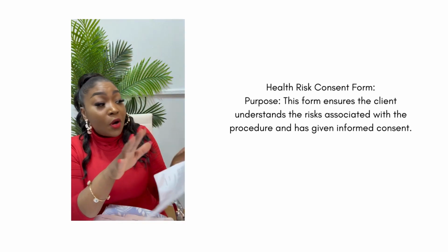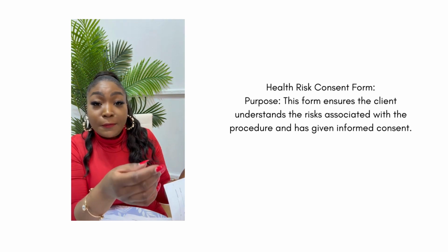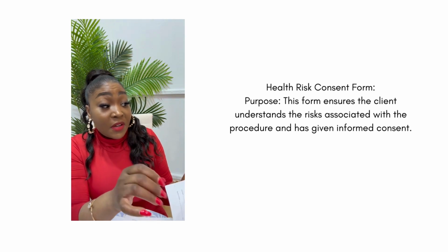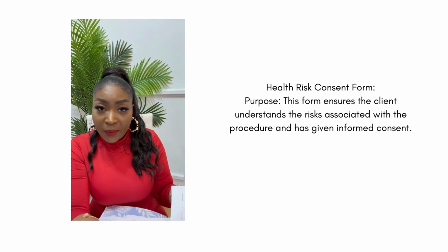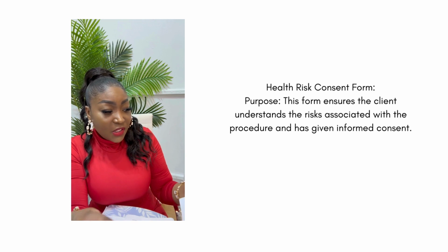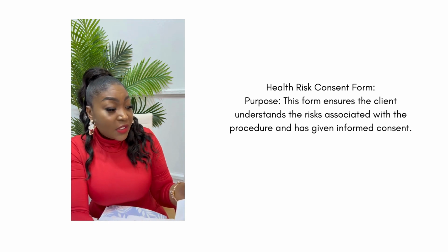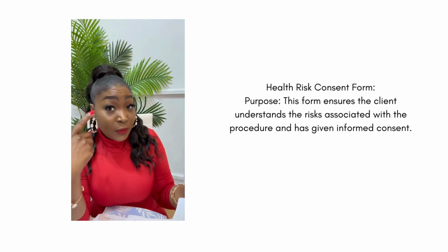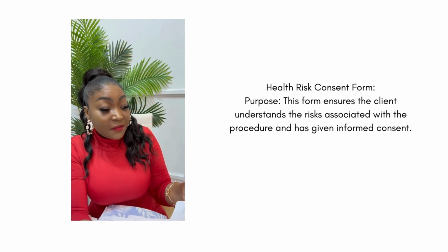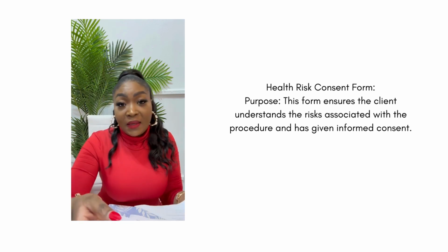So our form says, this information is not meant to scare you, only to better inform you. These side effects are rare but could include the following. And then it goes on to say infection, scarring, hypopigmentation, color migration, allergic reaction, corneal abrasion for the eyeliner, conjunctivitis, again eyeliner, malaria, cold sores, pain and discomfort.